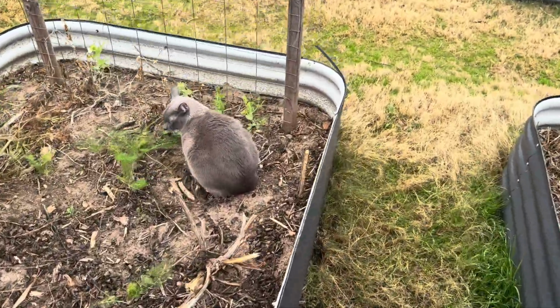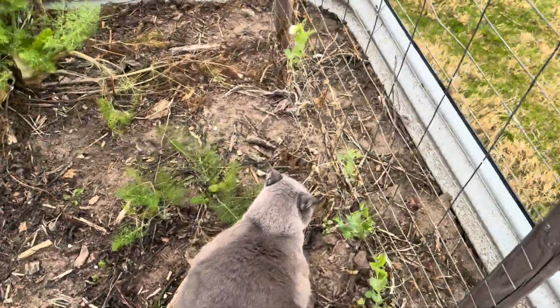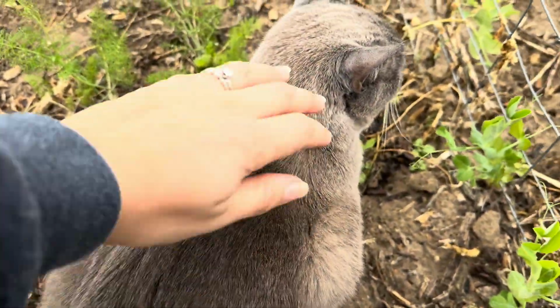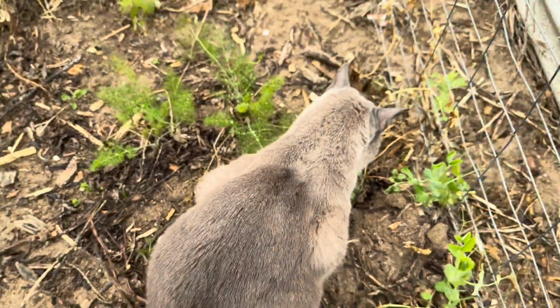Now, Meg, what are you watching? Oh, he's all puffed up because the rain is getting to him, so his fur puffs up a little bit. Oh, you're so cute. So cute when you get puffed up.